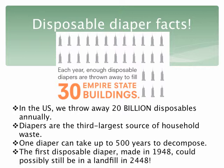The first disposable diaper was made in 1948, so that means that very first original diaper, whatever baby wore that diaper, it's still sitting in a landfill and could possibly still be there in the year 2448. Your baby's diapers, if they were born this year, you're looking at 2513. That's a long time, especially when everyone right now is looking around trying to figure out what they can do to leave the earth greener than when they left.